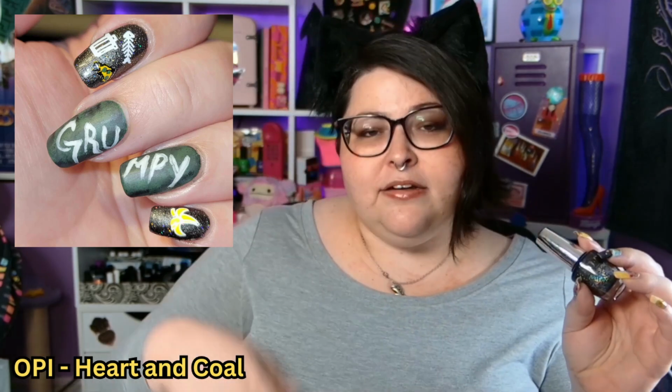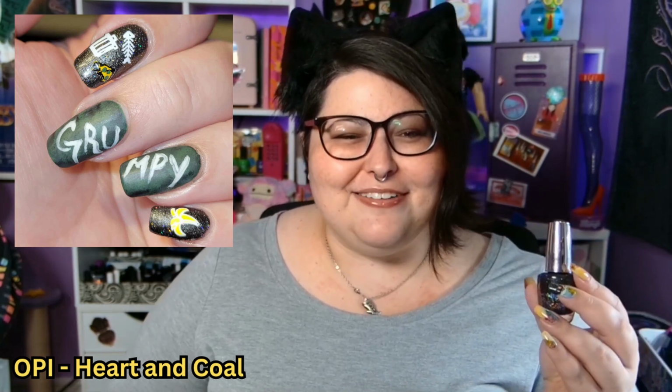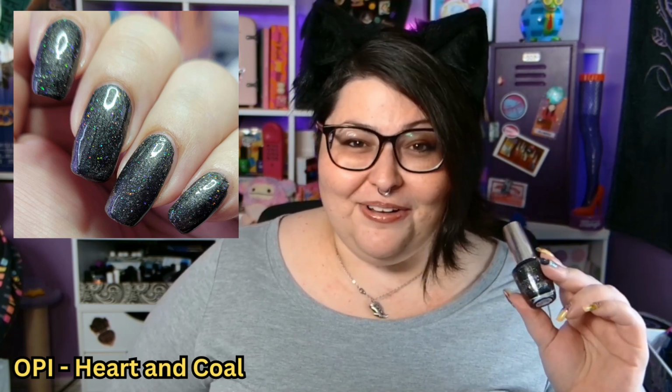And so on the middle nails, I did the top of the trash bin. And then on my pinky and my index finger, I did asphalt with trash around it. And yeah, it was amazing. I miss Grumpy every single day of my life. And whenever I look at this polish, I think of that Manny and I love that Manny and it brought my friends together. It was, I think, maybe the first time that the Twitch nail polish community, as small as it was then, realized what a weirdo I am. And I couldn't be happier about that. So yeah, this is OPI Heart and Coal, and that's why it means so much to me.